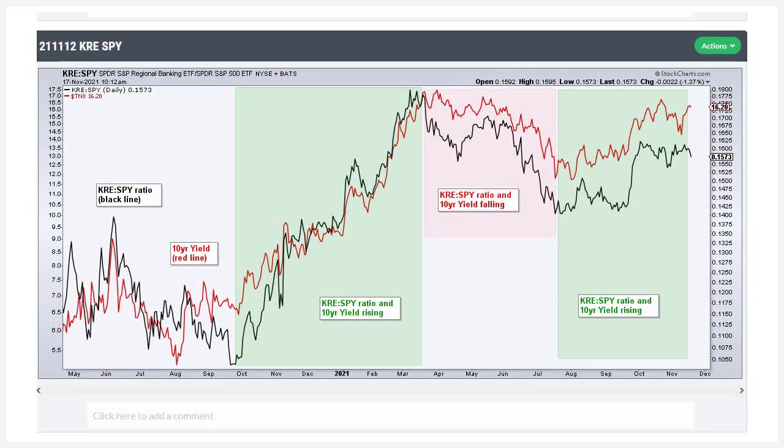So the financial services sector is one of the bigger sectors in the Russell 2000, and regional banks are a big part of that sector. And I'm looking at the same type of analysis here. We've got the ratio chart of regional banks to SPY, and you can see that ratio is rising, the black line, as the 10-year yield rises. So there's a positive relationship here, a positive correlation. You can see the 10-year yield falls, and regional banks underperform SPY. And now we can see the 10-year yield is rising and regional banks are outperforming.